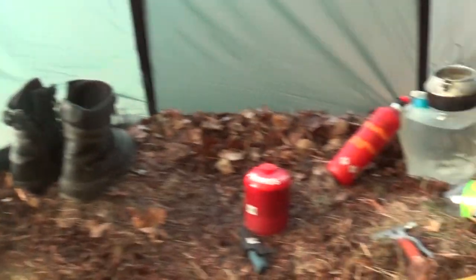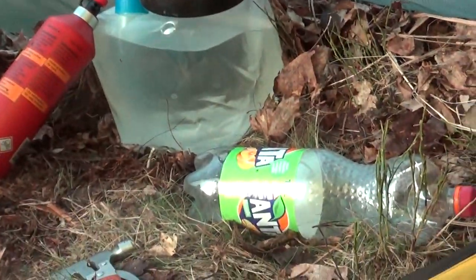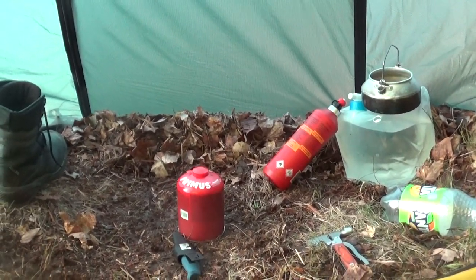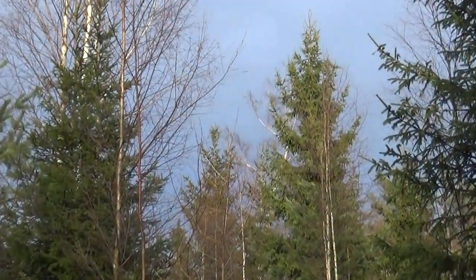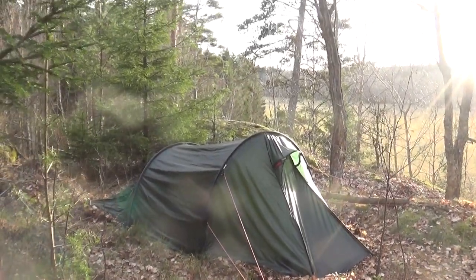Here are my boots. Power gas, Primus gas, knife, fuel, a multi-tool hammer, oops, multi-tool hammer, water, coffee pan. I'm going to make some ravioli, I think. Dark clouds in the sky. And here we have the sun. And my beautiful tent, Nallo 4, Hilleberg.